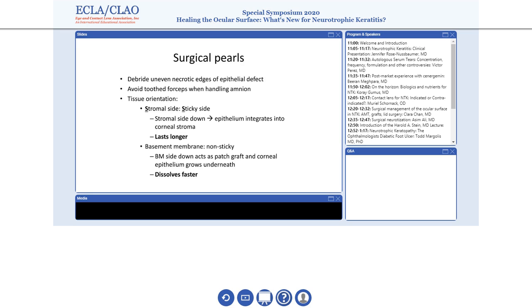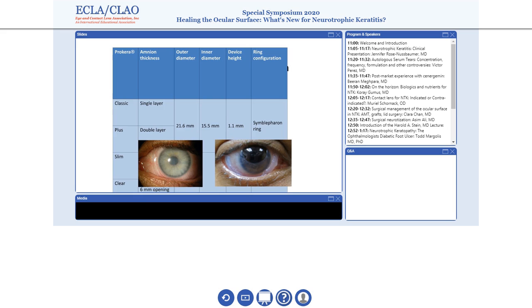And sticky side, if you put that stromal side down, then the epithelium sometimes integrates into the cornea stroma, creating a bit of opacity, a scarring appearance. So it does last longer, but visually, if it's central, it might impede the best corrected vision later. Typically, basement membrane down is nice. It acts as a patch graft and the epithelium grows underneath, and it also dissolves a bit faster to return the patient to vision.